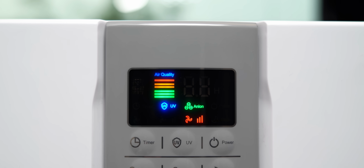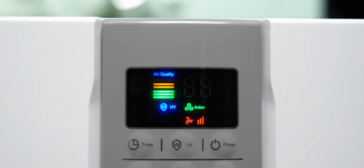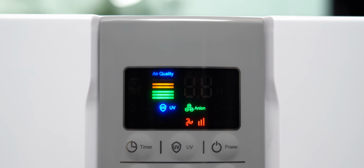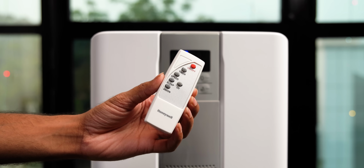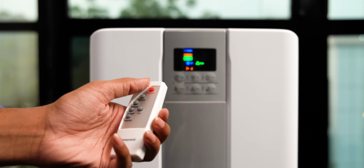Also, this has color bars to indicate PM 2.5 values, green for good, yellow for mid, and red for, you know it. This one lacks app connectivity but comes with an old AC kind of remote and has all the functional buttons here. So yeah, simple is better sometimes.